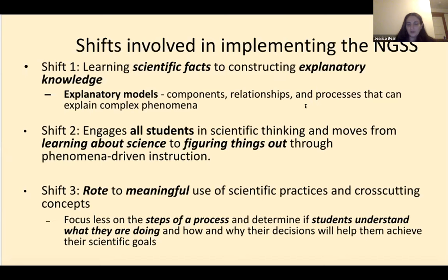But they're really focusing less on the steps of a process and more on understanding what they're doing and why, and how it helps them achieve their scientific goals, which should be to explain something or understand something. So again, these are three really big shifts that we're going to be working towards throughout the year in the new materials that we'll be co-designing together.